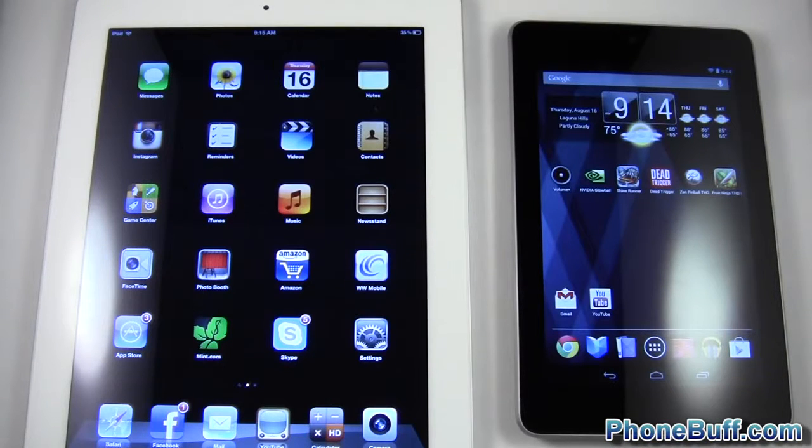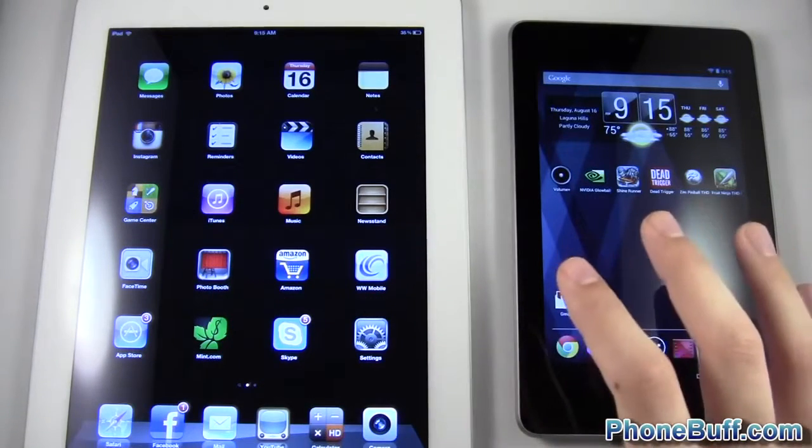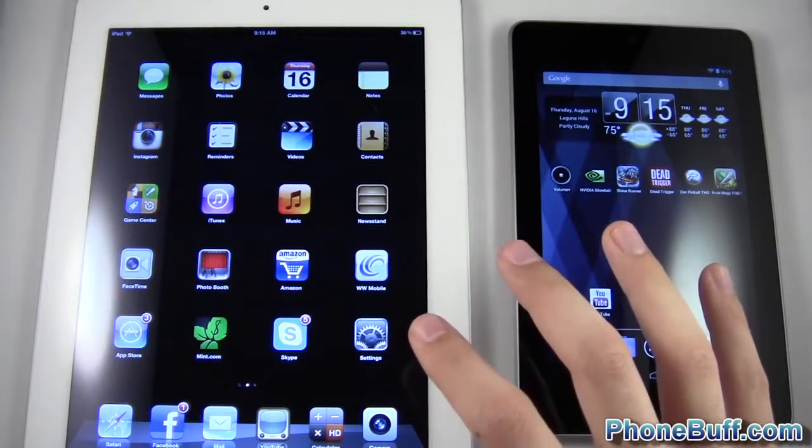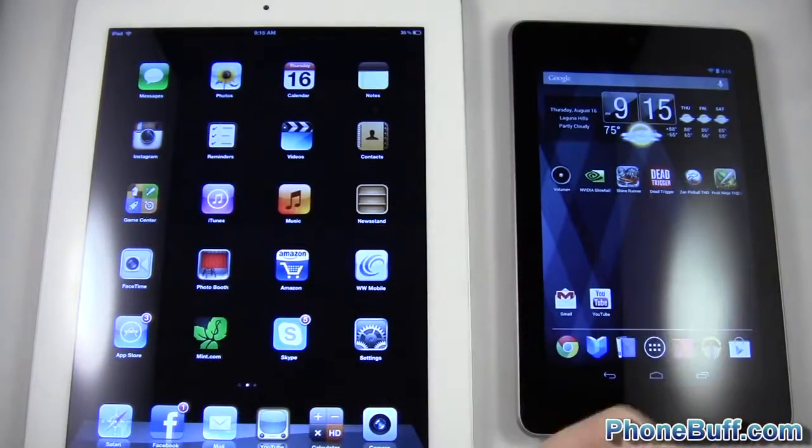How's it going, guys? David here from PhoneBuff.com, and in this video I'm doing a speed comparison test between the Google Chrome browser found on the Nexus 7 and the Safari browser found on the 3rd generation iPad. So I did clear out the browsing history on both devices, and they're both connected to the same Wi-Fi network. I actually did a fresh boot on both devices as well, so it's going to be nice and fair.